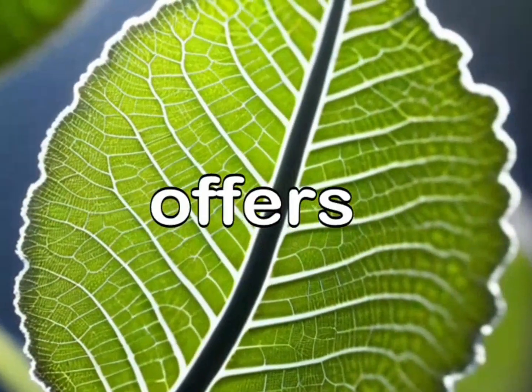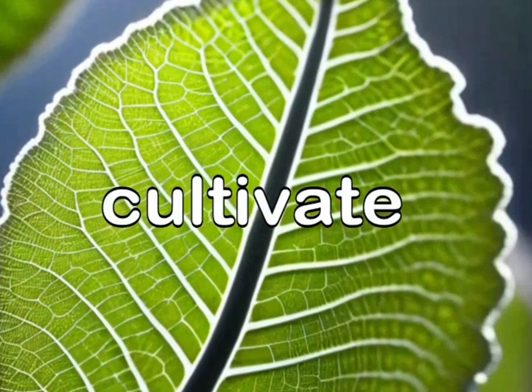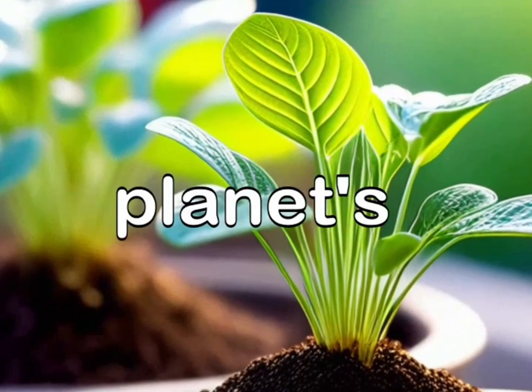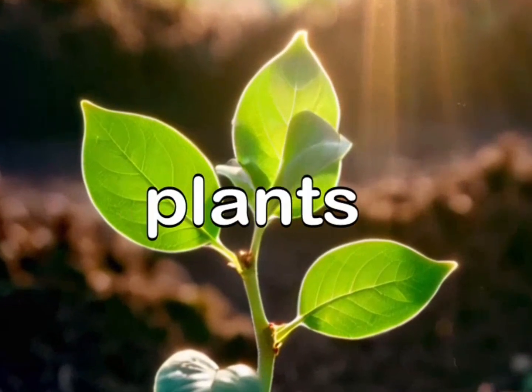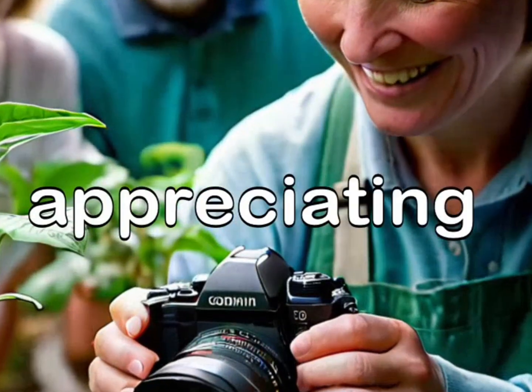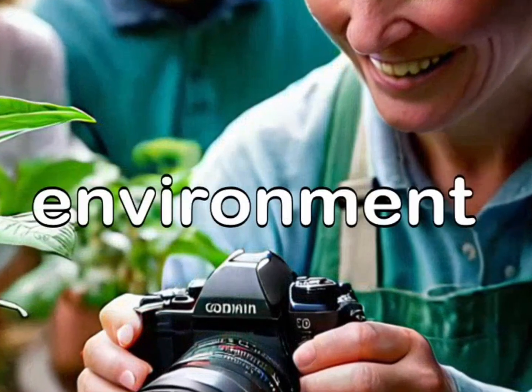This ongoing research offers insights into how we can better cultivate plants, ensuring that they remain healthy and vibrant as they contribute to our planet's ecosystem. As we nurture plants and understand their needs, we foster a deeper connection to nature, appreciating the role they play in our lives and the environment.